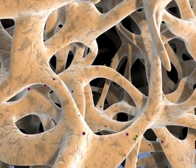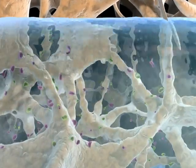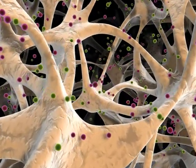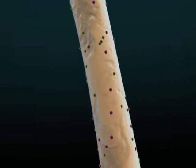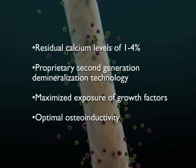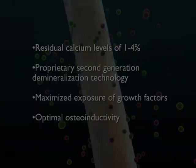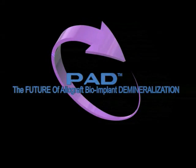Immediately following this acid bath, a buffer solution is introduced via computer-controlled steps. The acid bath buffer sequence continues until the bony wall of minerals is removed, exposing the growth factors beneath. A nomogram calculates the appropriate demineralization level based on the donor bone weight and density. Using this careful computer control, the finished product conforms to a targeted residual calcium level between 1% and 4%. PAD, the future of Allograft Bio-Implant Demineralization.